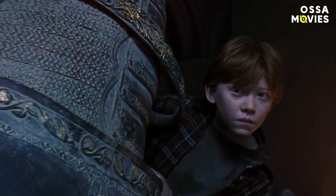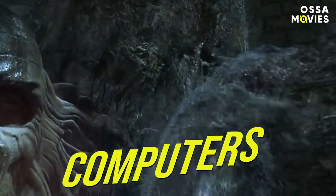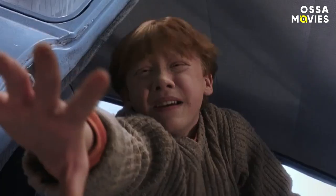How much of the Harry Potter world was built for real? And how much of it only existed on computers? Let's dive into the world of cinematic magic.